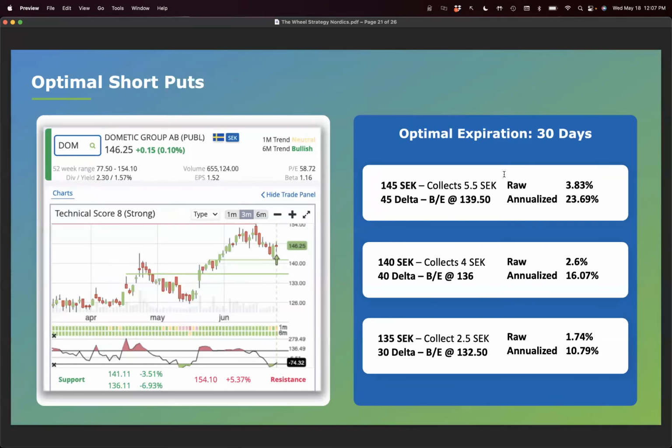Please type 4 into the chat window if that makes sense to you, because this is one of the most important practical elements of this strategy. Up until now, we've been learning theory, we've been learning concepts. This application of it, selecting specific strike prices and expiration dates, this is the practical side of things.